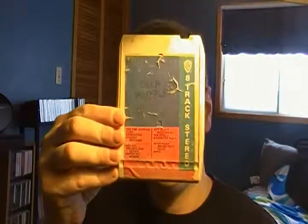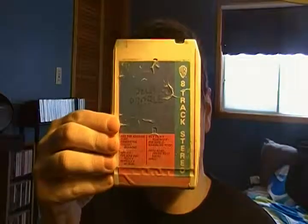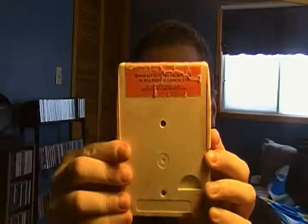This one's pretty old. This is from 1972. This is Deep Purple, Purple Passages. This is a Canadian edition. Kind of flips over to the back.